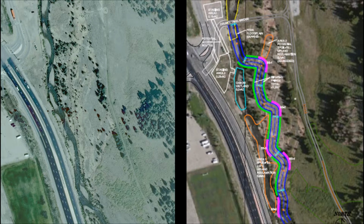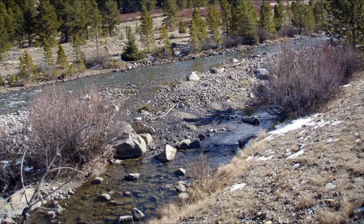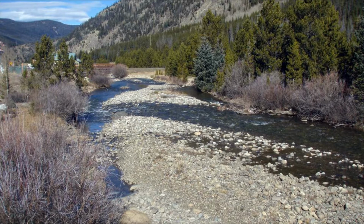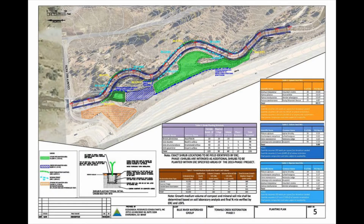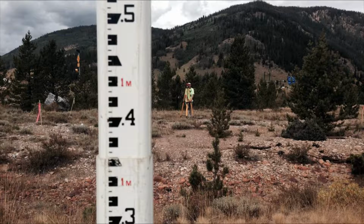Phase 2 funding again came from Climax Molybdenum Company, the Colorado Water Conservation Board, and the National Forest Foundation. Copper Mountain Resort and the Friends of the Dillon Ranger District again volunteered significant in-kind contributions. The construction of Phase 2 began in August 2015. Ecological Resource Consultants and TZAC Heavy Equipment once again did the construction. The same team of experienced and talented specialists and operators that had been involved in Phase 1 did Phase 2.